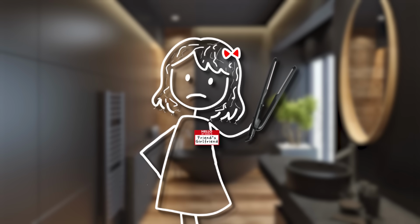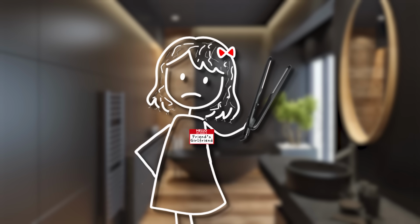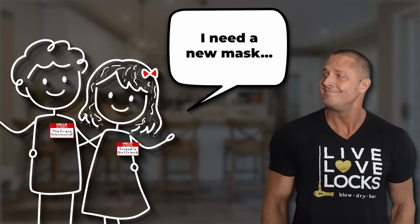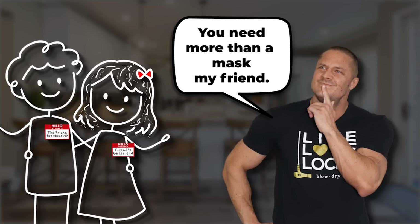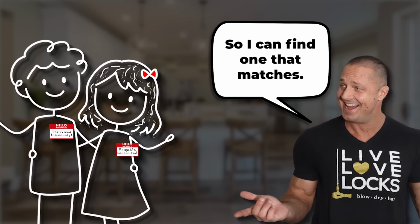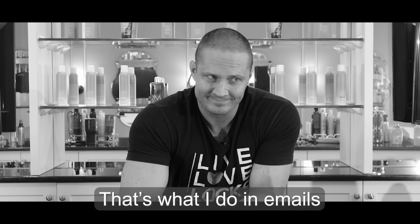But for the dry ends, it's a lot harder. She has really brittle ends because she flat irons her hair every day without a heat protectant. And sometimes she'll be like, I don't like the way my hair feels. I need a new mask. What mask would you recommend? And I'm thinking like, you need more than a mask, my friend. But I will never say that. It's not what mama taught me. So instead, I try and open up the conversation like, sure, why don't you like tell me about the rest of your hair routine so I can find one that matches. That's what I do in emails.